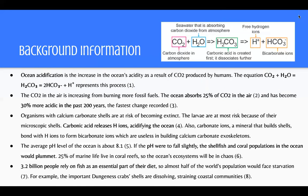If the pH were to fall slightly, the shellfish and coral populations of the ocean would plummet. 25% of marine life live in coral reefs, so the ocean's ecosystems will be in chaos. 3.2 billion people rely on fish as an essential part of their diet, so almost half of the world's population would face starvation. For example, the important indigenous crab shells are dissolving, straining coastal communities.